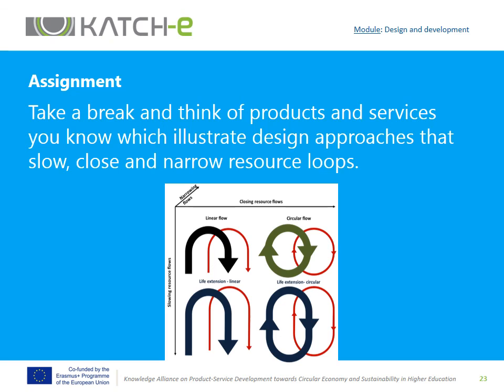Now take a break and think of products and services you know which illustrate design approaches that slow, close, and narrow resource loops.